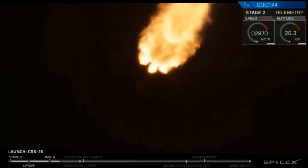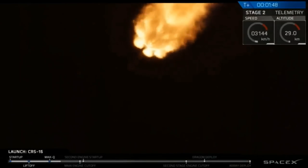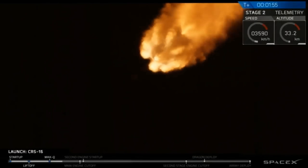Coming up about 45 seconds from now, we'll have a few events in quick succession. The main engines will cut off, the two stages will separate, and the second stage will ignite.